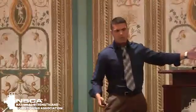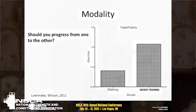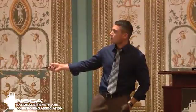So, okay, moving on. Let's talk about modality, okay? So modality is basically what you're using. We know walking increases growth, and we also know that weight training increases growth, okay? So basically, what Jeremy Linick and I did was we compared the effects of walking compared to weight training with blood flow restriction. So you see the growth response, and what we found was here that walking increases growth moderately, but weight training, you have a large increase in growth.